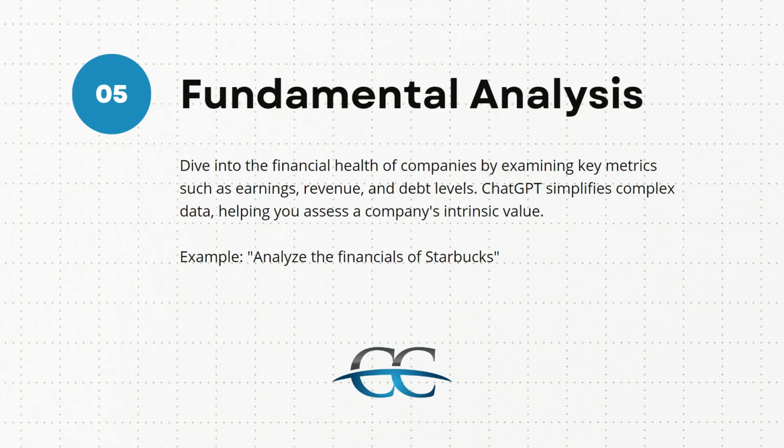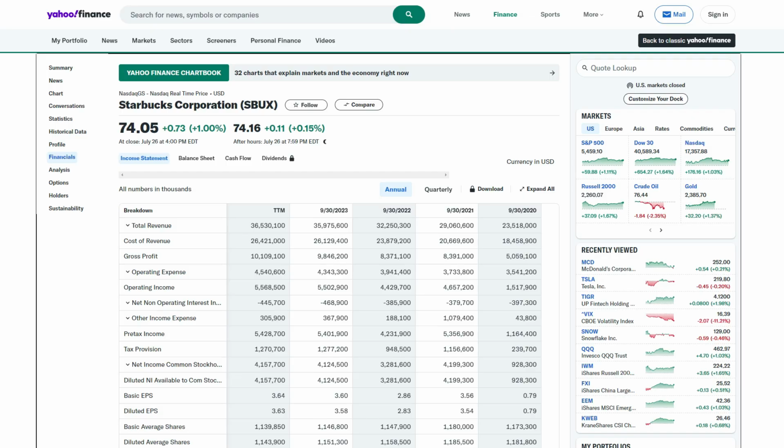Okay, the 5th way you can use GPT to improve your investing: fundamental analysis. You can dive into the financial health of companies by examining key metrics, balance sheets, financial statements, you name it. Whatever you feed it and ask it, it can do. So let's give it an example. Analyze the financials of Starbucks. And like I said, you can use whatever data you want. You can export data to a CSV file. I use Seeking Alpha a lot for my fundamental analysis.